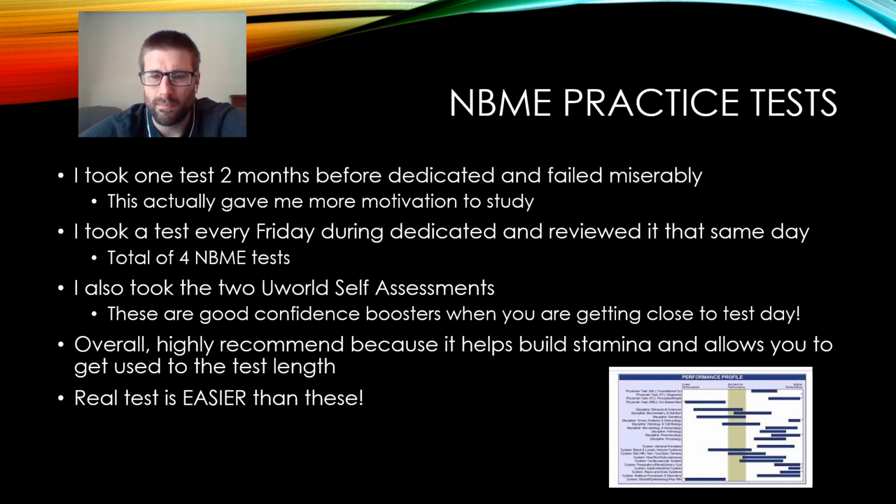And you kind of see this picture graphic right here. It gives you a little bit of a performance summary after your test is done. It shows you what your strengths and weaknesses are.